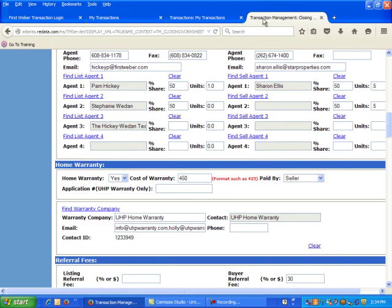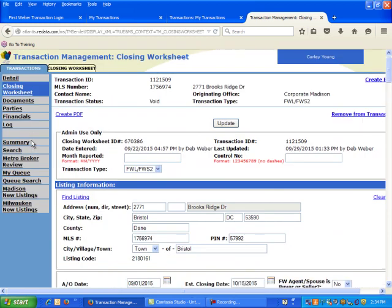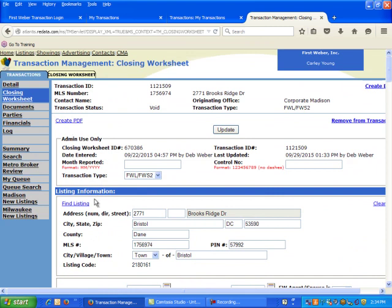Now let's talk about the closing worksheet itself. This entire process is based upon the online closing worksheet being created properly and parties being attached correctly to the worksheet. The first thing you must remember is that you must use all of the lookups on the worksheet. This Find Listing lookup here is the first example.